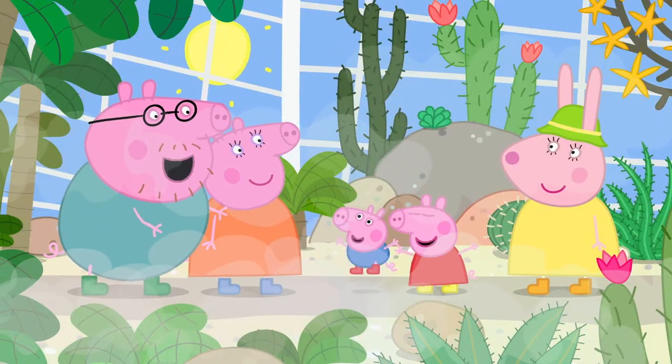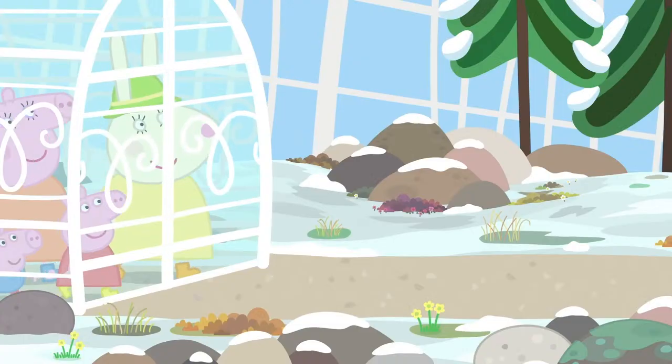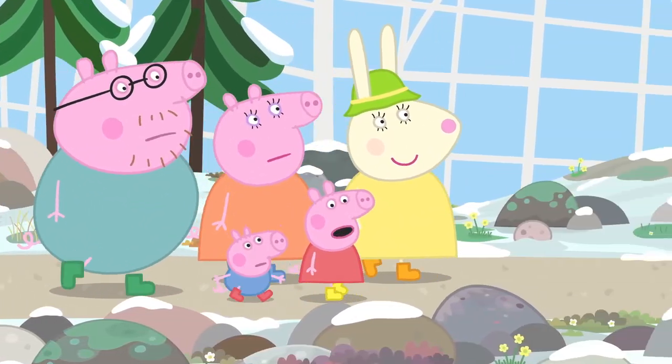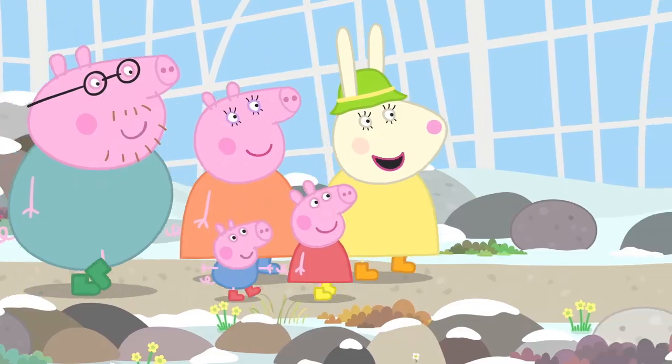Calm down, little flies. It's too hot to buzz about in here. Don't worry, the next room is much cooler. This is our cold house. Is it the North Pole Garden? Sort of. The proper name is Arctic Tundra Garden.